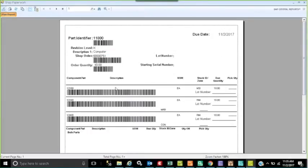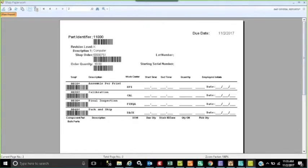Using the barcoding system, you can barcode the item, the order, the component parts, as well as all of the operation sequences. This can be used to help automate the process and collect accurate information from all of your production transactions.